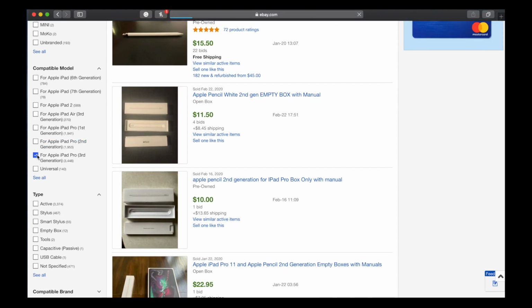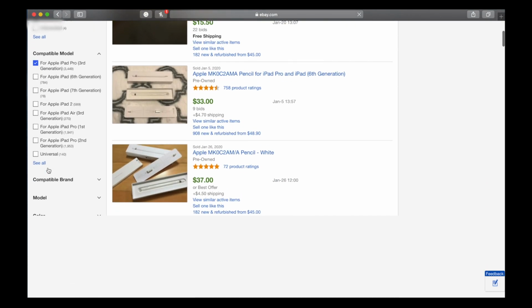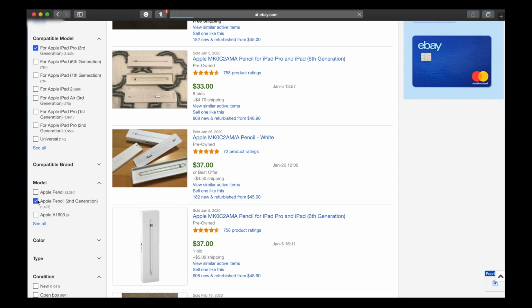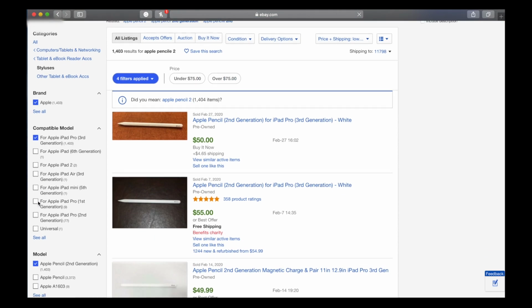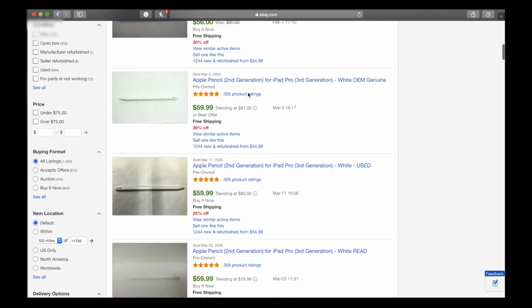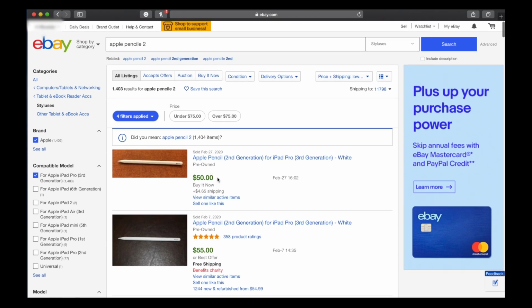So I know I want it for my iPad, which is an iPad Pro 3rd Gen. I want it made by Apple. The model is also going to be very important. That will get a lot of those things out of here. Apple second generation, and as you can see already, most of those false positives are gone. It says it's already set. The lowest price recently that this thing has sold for was $50, which is really good compared to what it's selling at on eBay. This is a great price. This person got a steal.